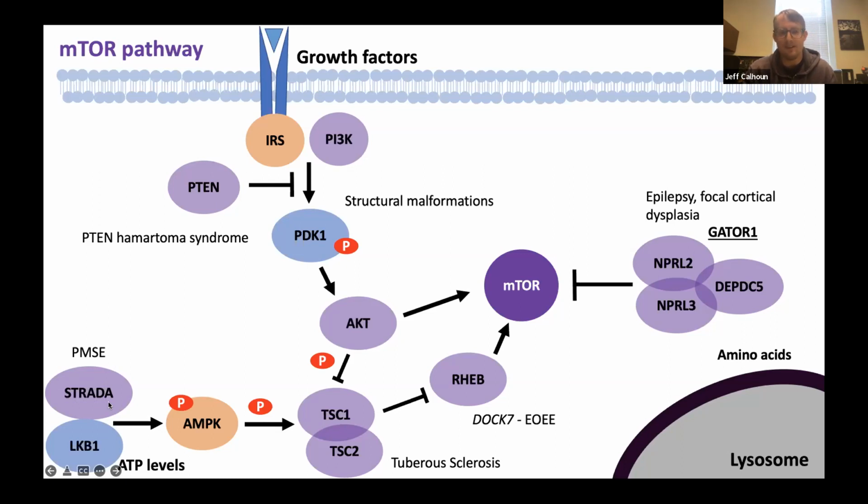And so you can go from autosomal dominant, relatively common tuberous sclerosis to very rare but elevated frequency in certain populations, variants like STRADA and PMSE. For the purpose of today's talk, we'll focus mostly on this gene SZT2, or seizure threshold 2. It's a very hard gene name to say. I apologize. You'll have to hear me say it a few times.